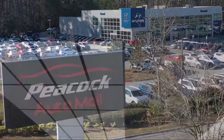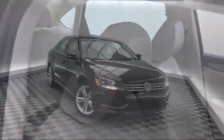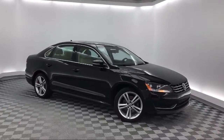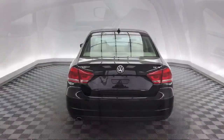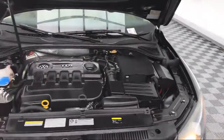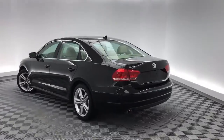Welcome to the Peacock Auto Mall, and here's a look at another one of our great vehicles from our extensive inventory. It comes equipped with electronic stability control, steering wheel controls, alloy wheels, heated front seats, keyless entry, rear view camera, Sirius XM satellite radio, tire pressure monitoring system, leather wrapped steering wheel, air conditioning, and has less than 55,000 miles on the odometer.